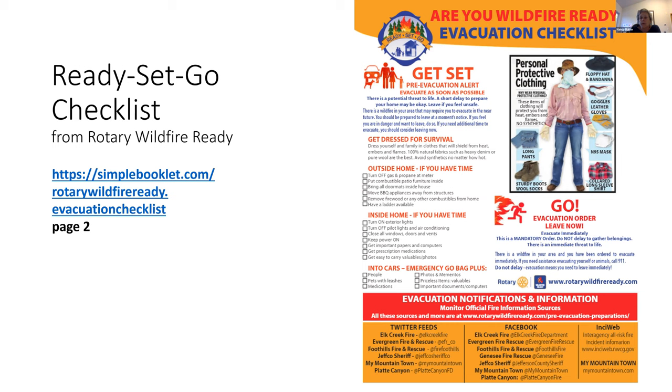So this is the same brochure from Rotary Wildfire Ready, and it has really important information, and it actually is what I've put on top of my go bag. It tells me what to wear. Nothing synthetic. Synthetic clothing melts in heat and it will burn you. You want cotton materials, jeans, a cotton shirt, preferably not shorts, not short sleeve.